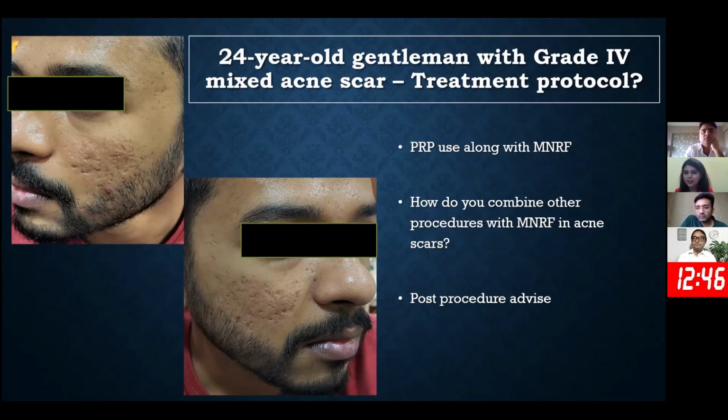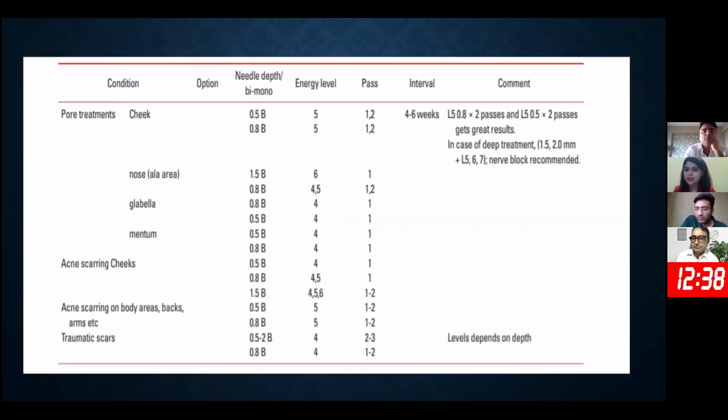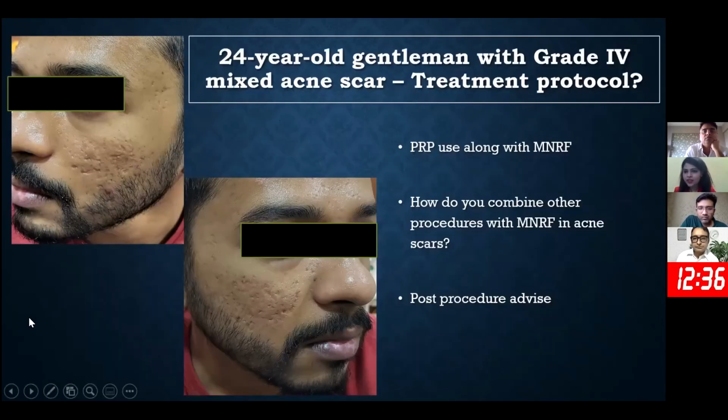Sir, I was just asking, when we are doing a subcision in the same sitting as MNRF, like if we are combining sessions, if you're doing subcision plus MNRF plus a PRP in the same session for the patient, how rational would that be?